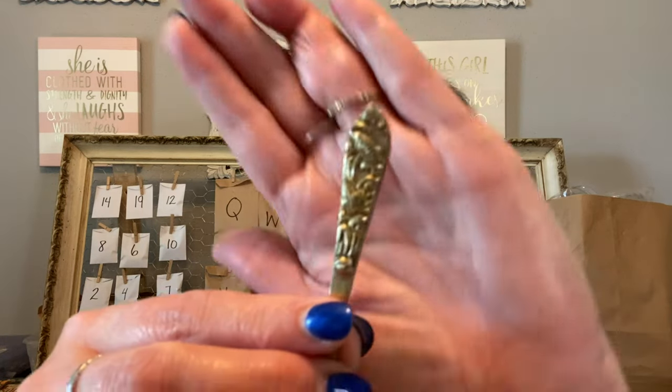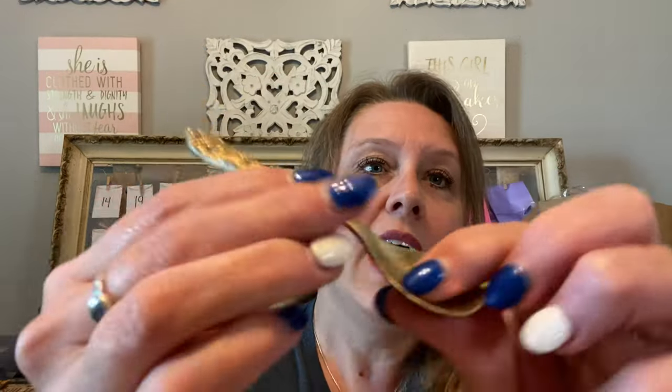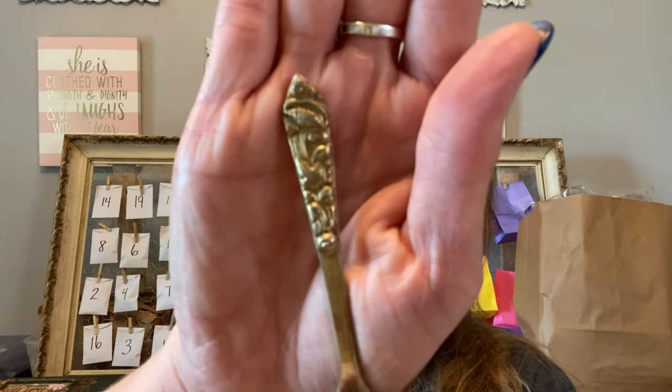And then this kind of looks like a tiki design on here. I don't know. What do y'all think? But I thought the spoon was really cool. And again, Dolores tells me all the time to pick up the spoons. I don't see like a 925 mark on it or anything, but I thought those were really cool. Those were the only two that I found.